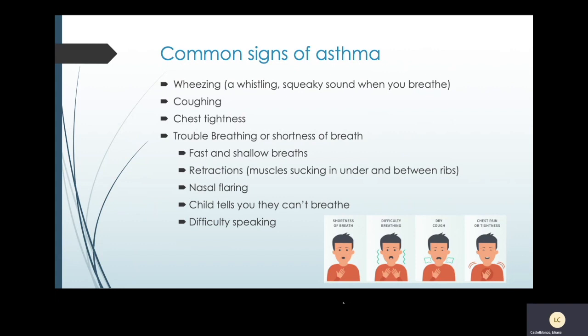Those first three things are definitely things to look for in small children that can't tell you when they're having trouble breathing. They can't verbalize it, but those are signs for you to look for. And then older children can just tell you if they can't breathe or if they're having trouble breathing. And they may even have some difficulty speaking.